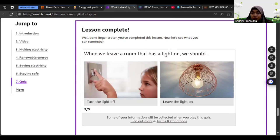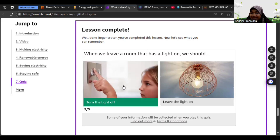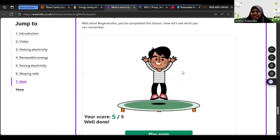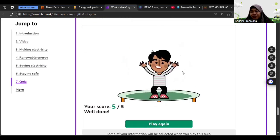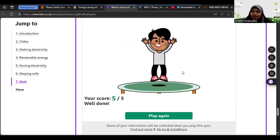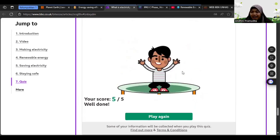When we leave a room that has a light on, we should, is it turn the light off or leave the light on? If we have to save energy, so we should. 3, 2, 1. Yes, correct answer, turn the light off. Yay! If you can answer the questions, you are done and you get score 5.